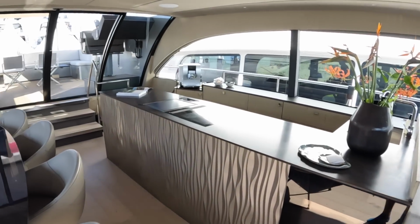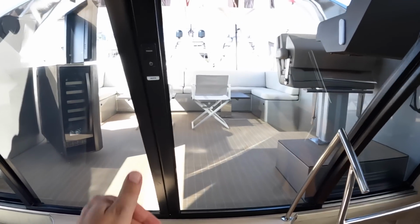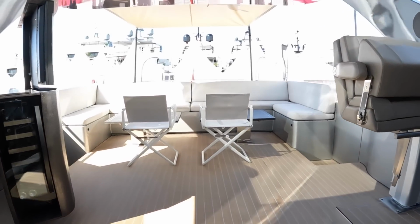Let's head on up. So we're going to go up again, because this one takes us out onto the upper aft deck. You can push a button here, that powers open, and on up we go.